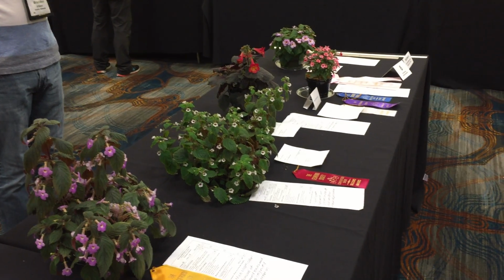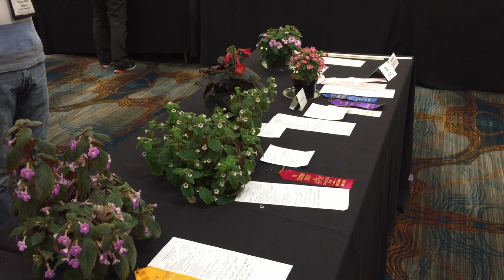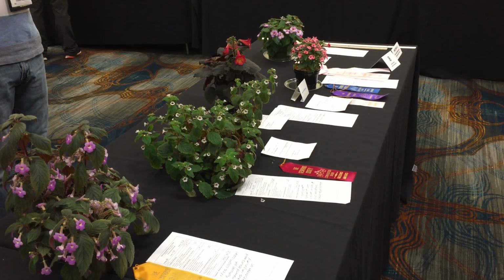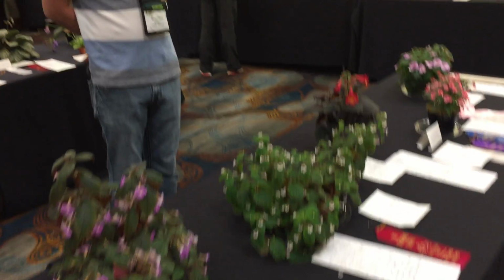Gesneriad Society Convention 2017. This is the Achimenes section. There are 4 Achimenes plants and 1 Achimenantha in this section, and they were all grown and entered by Brandon Erickson. And I'm here with Brandon.